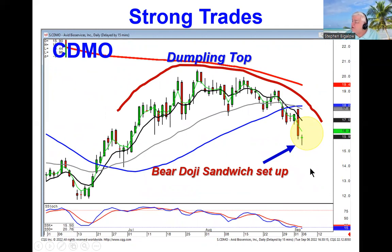Probably a bearish doji sandwich. What's that tell us? This day right here and this day right here is likely to be the same. And if that happens, what's it telling us about our dumpling top? That's where the bearish sentiment is starting to really escalate. And that's where you make your big profits, not only being in the right direction, but being in the right direction in a strong price move.